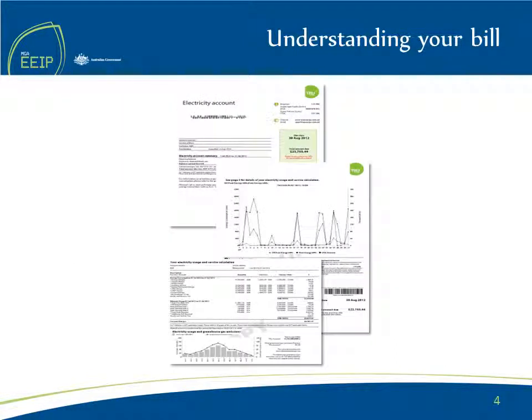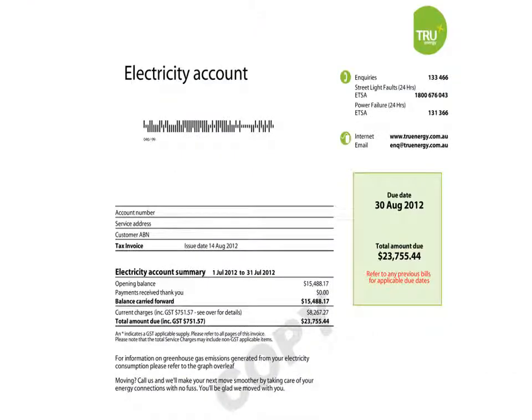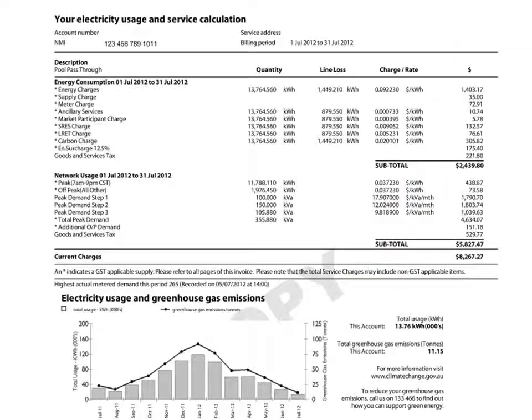Most energy bills are a few pages long, and although they're not all the same, they have similarities to this bill. The front page is a summary, and depending on your provider, there may be graphs, billing details, and usage details on the other pages. But it's this page we're most interested in. It outlines how much power you are using, when you are using it, and how much it all costs.